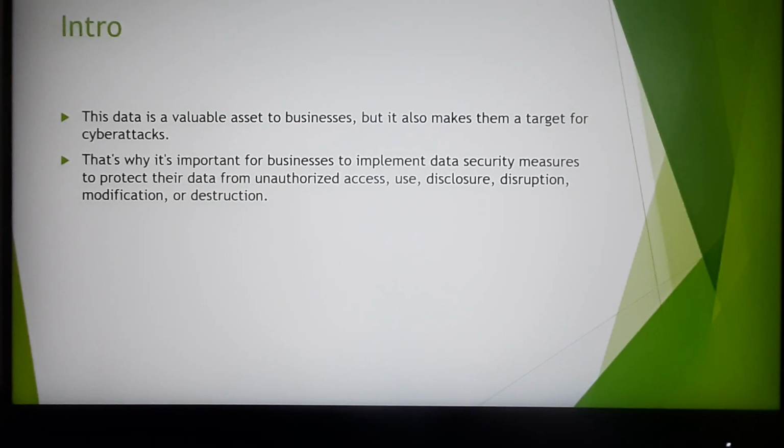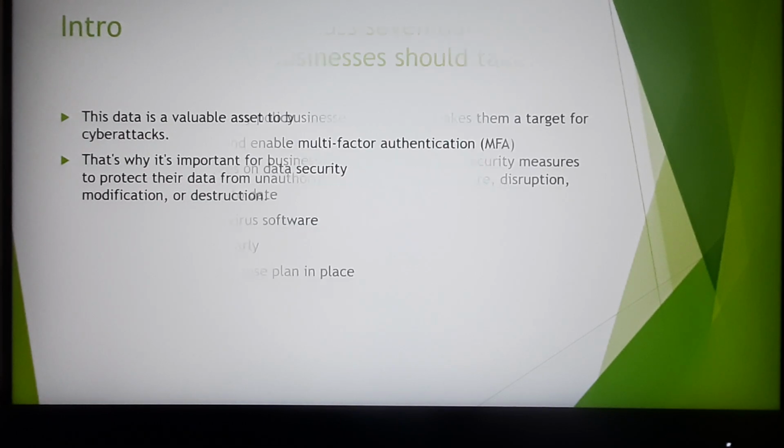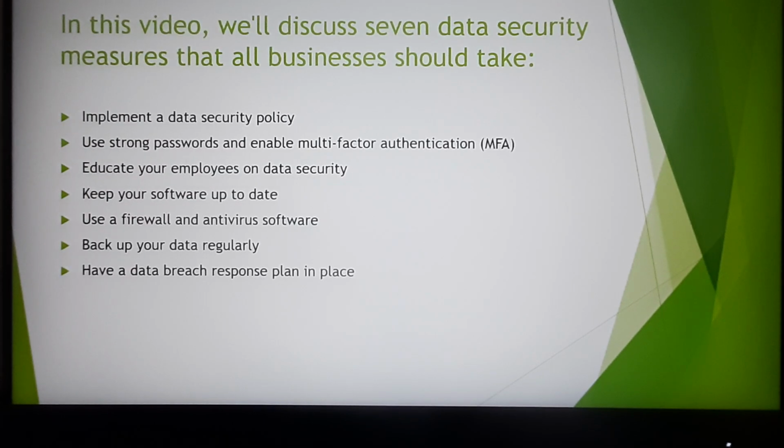Introduction. This data is a valuable asset to businesses that also makes them a target for cyber attacks. That's why it is important for businesses to implement data security measures to protect their data from unauthorized access, use, disclosure, disruption, modification, and destruction. In this video, we're going to discuss 7 data security measures that all businesses should take.